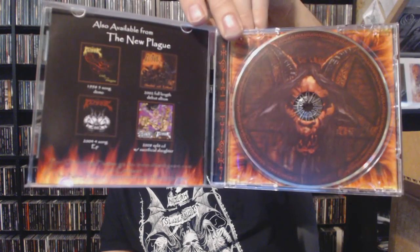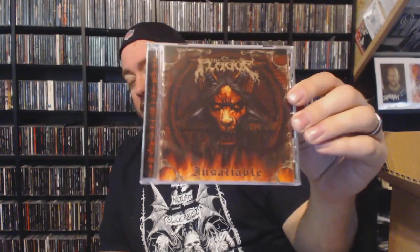I've seen this album available for purchase, probably on eBay scrolling through, because that artwork there is very memorable to me. I've definitely seen that a few times before.